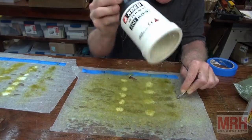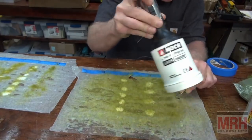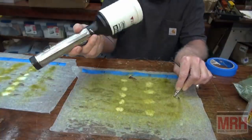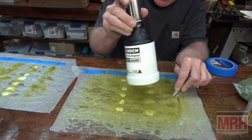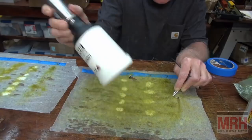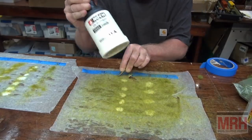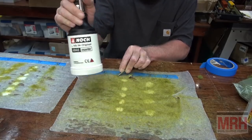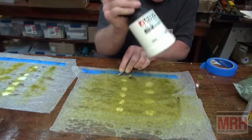Now that gives us a good even coat on this wax paper. The longer nap grass comes out slower out of these grass guns. It really does, because it has a tendency to clog it because it's so much larger than the Woodland Scenics static grass, which is almost like a mowed lawn type of length of grass. The 6mm is the length of the grass where if you haven't mowed it, it's time to mow.